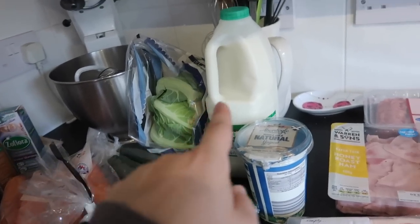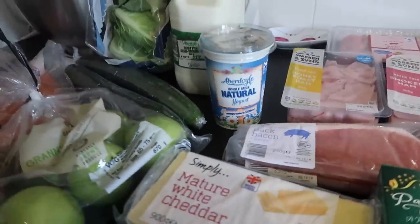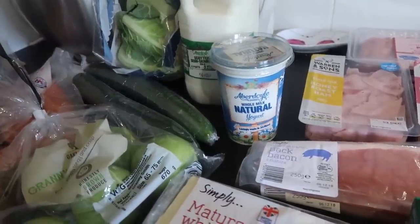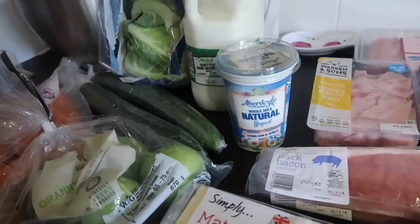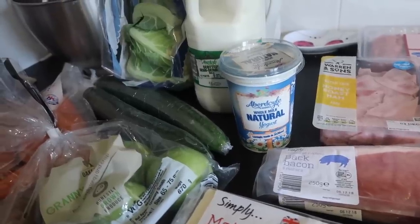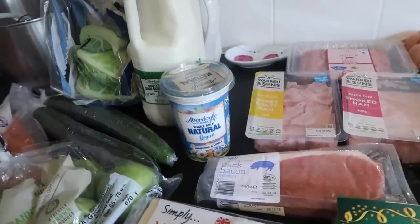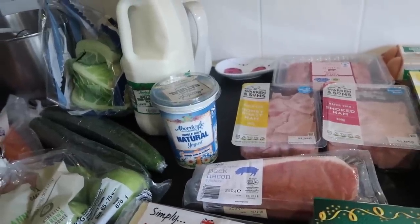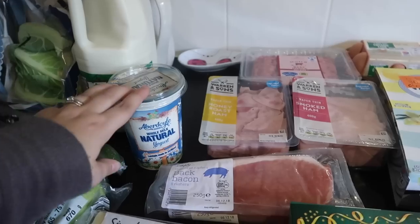Love cauliflower cheese. Some milk. I got some whole milk natural yogurt because, to be honest with you guys, the kids were eating crunch corner type yogurts and chocolate mousses and they have so much sugar in them. So I'm trying to stay away from sugars in that sense. So I got this. I don't know if they're going to eat this.